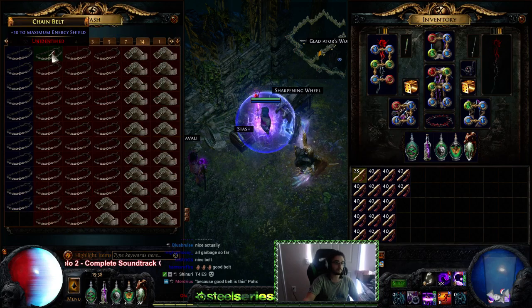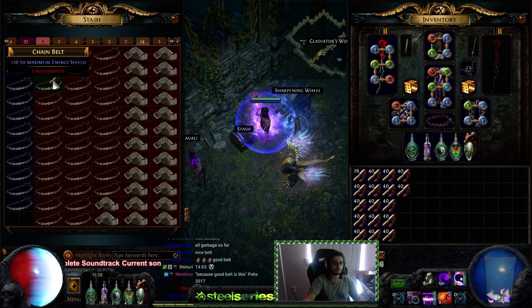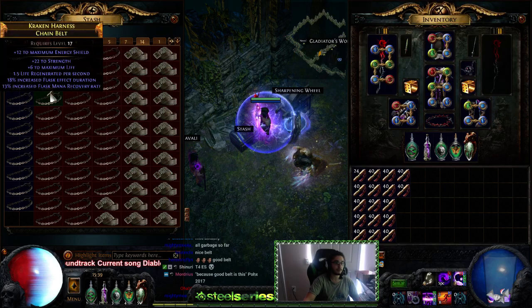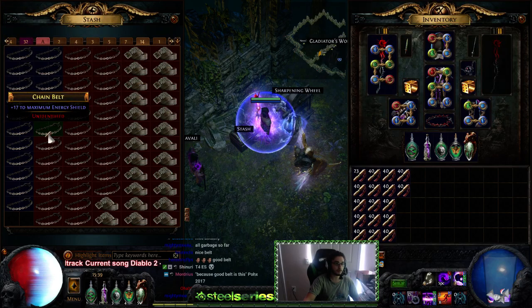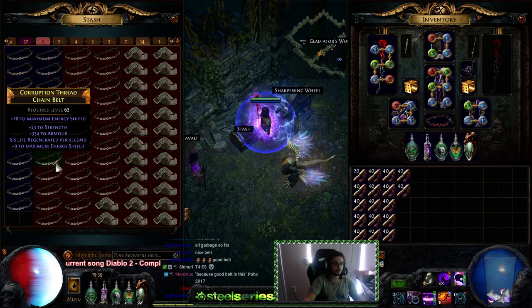Next, let's keep going. 66 life, that's pretty bad. If it isn't a crystal belt, it's garbage. I mean, it's debatable. I don't use a crystal belt. I also use an Ascent from Flesh anyway, but... What is this one? Garbage. Life, lightning, chaos res. Garbage.